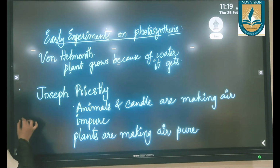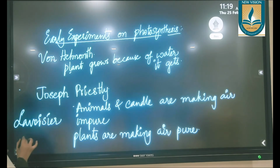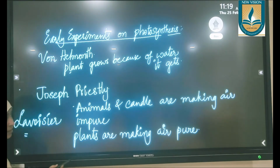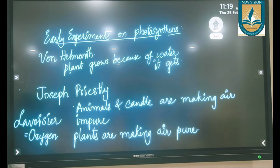Later, the name oxygen was given by another scientist, Lavoisier. Lavoisier is the scientist who named the gas that is evolved from plants, which is utilized by animals or candles, as oxygen. Okay, so this is the discovery of oxygen. Now, here it was proved that water is required for plants. Here it is proved that oxygen is released by plants. The next experiment was conducted by Jan Ingenhousz.